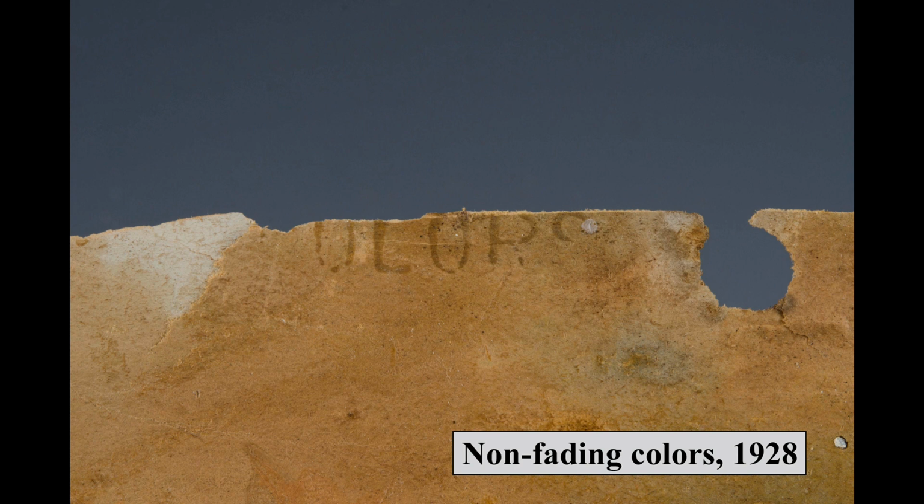This piece where you can see the letters OLORS, or it actually should have said colors, this was done by manufacturers as a marketing tool to promote the fact that their colors were fade-proof or non-fading, and they started to do this in 1928. So this layer postdates 1928.